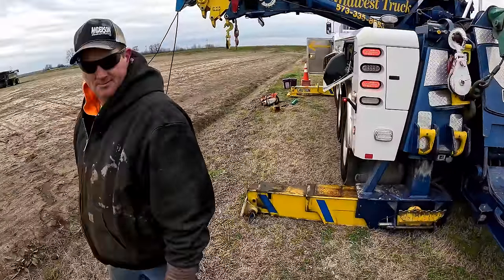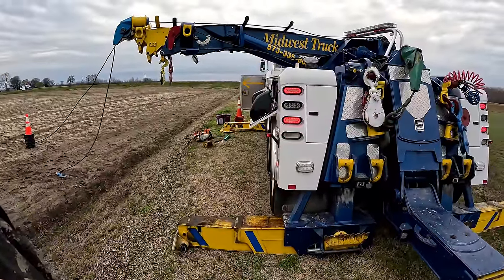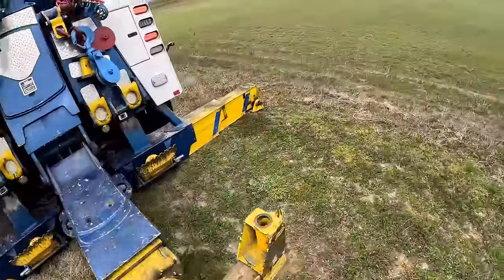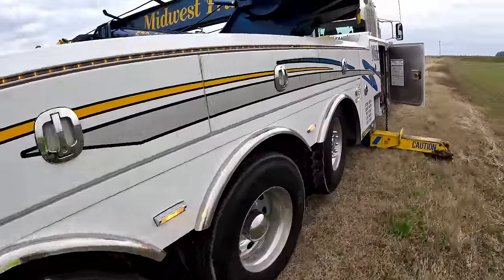Put that on there a long time ago. The little flashing light helps, but that retro reflected arrow gives them just a little something extra. That's a good idea. I'm sure you've seen some pretty close calls. Oh, we've had some close calls.